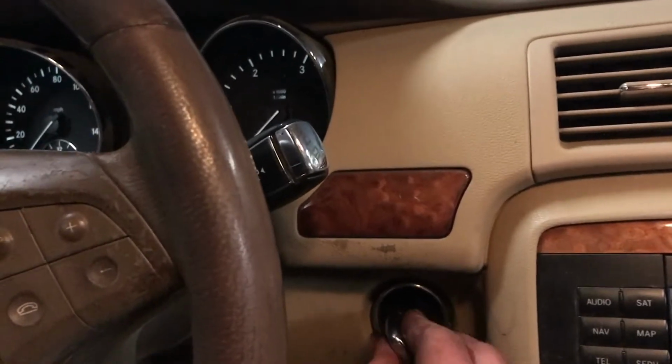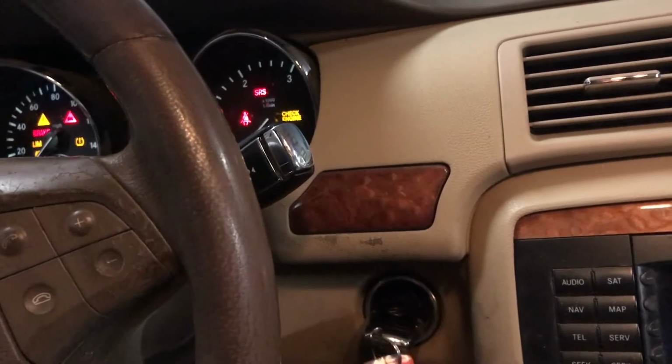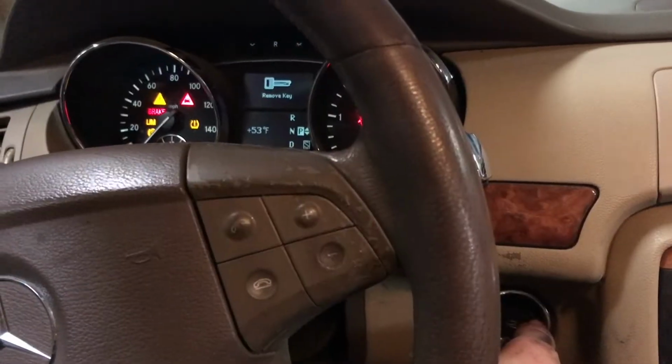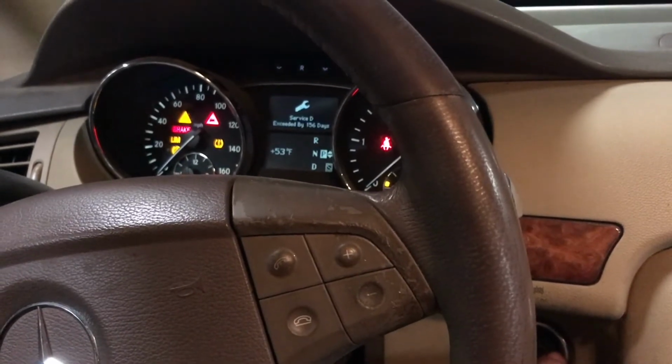Let's give it a startup. So you want to cycle the key a couple times just to make sure the electric fuel pumps actually prime everything up. So we're going to cycle it. I can hear fuel moving. Make sure no fuel is actually leaking out. Looks good. Nice and dry right here.